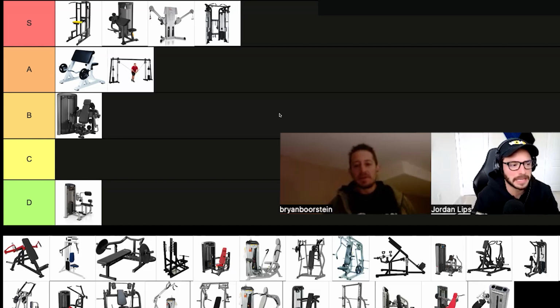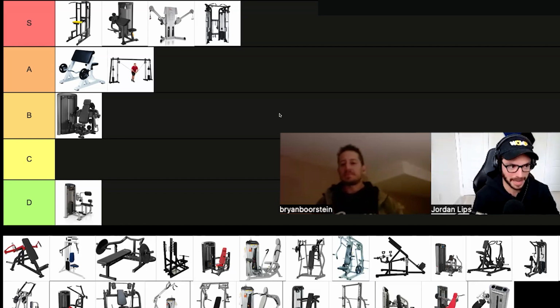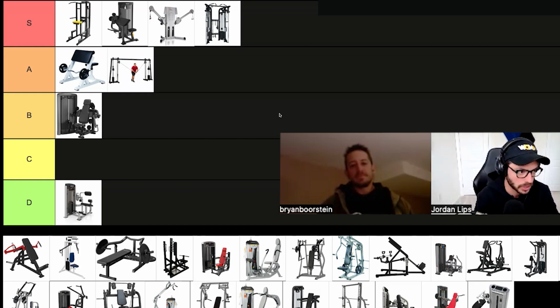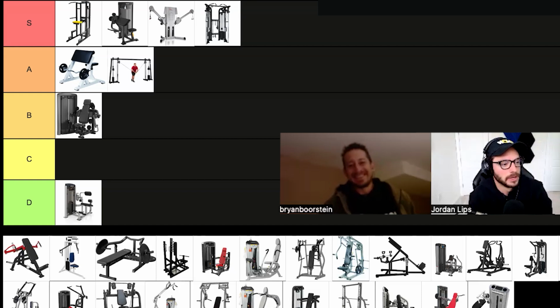Yeah, and I think that it's rude to pick on this one and not at least also acknowledge all of the single cable tower stuff that you'd want to do. You could do that with this too, and that means cables are just so freaking awesome. This can't go below an A because putting it in the B tier would neglect all the amazing single cable tower stuff that you could do. So yeah, I'm on board with A. It would just be rude not to acknowledge that. Totally.